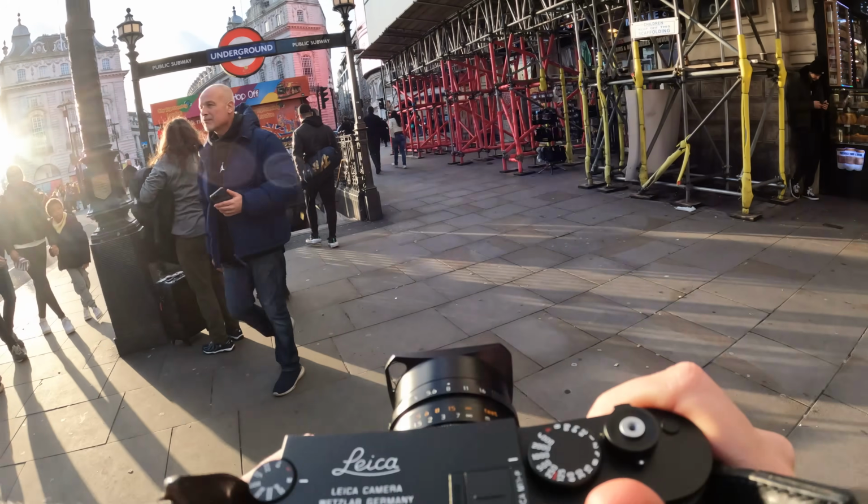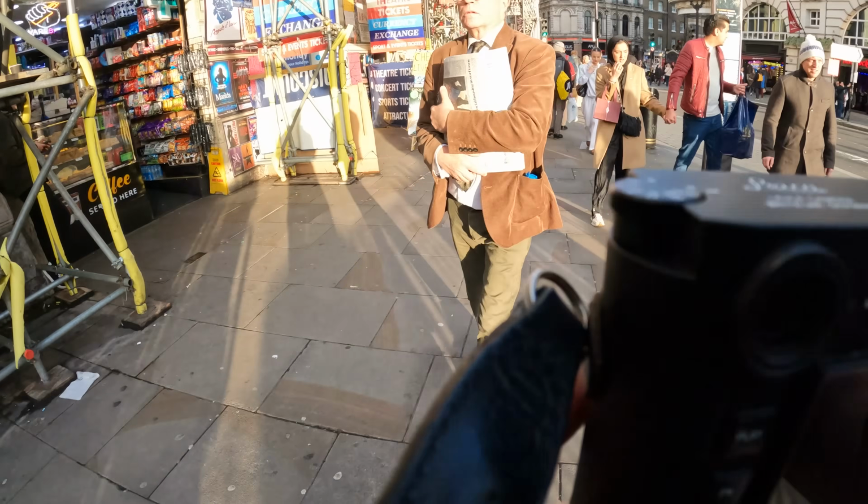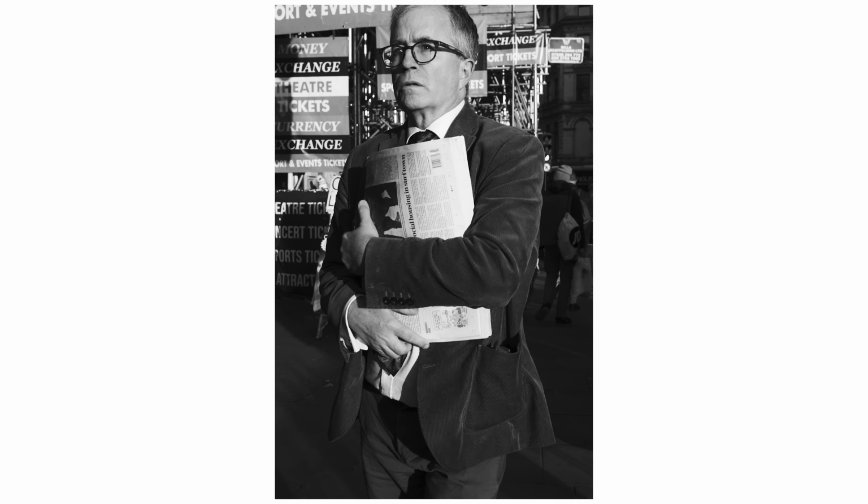And then right here we have our final image of the day. I noticed a well-dressed man clutching his newspaper, and I missed the top of his head. This is also why I want to get a 28mm.